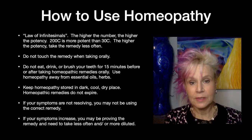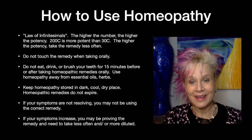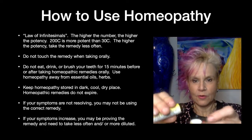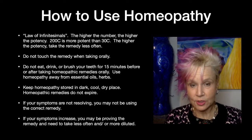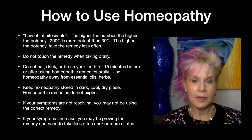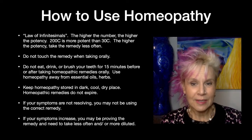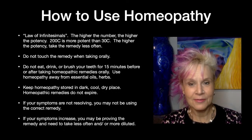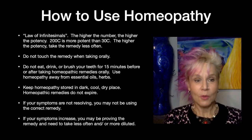Now, when you're taking these remedies, do not touch them if you're taking them orally. Some people will just dump them in their hand and throw them in their mouth. No, you want to put them in the cap. So you can just put how many you want in there, pop it into your mouth without touching it, and stick it under your tongue and let it dissolve. If it's a sugar pellet, you can chew them a bit and just keep them in your mouth. Best to be under the tongue if possible. And for kids, they may chew it. That's okay. It's not going to hurt them if they chew and swallow rather than sticking it in their mouth. But if you can, try to get them to hold it in there.